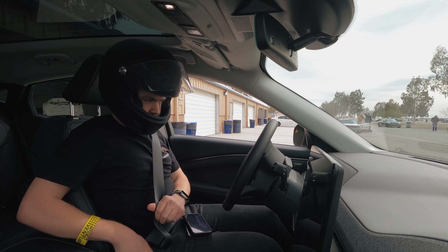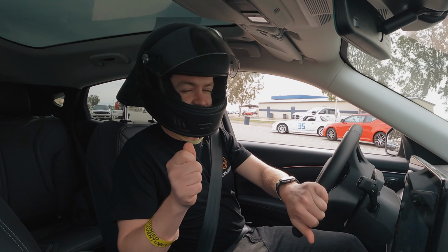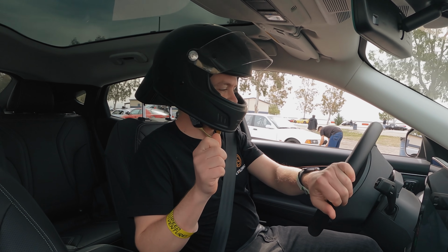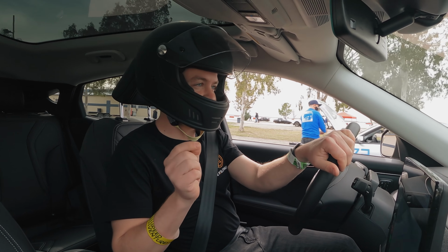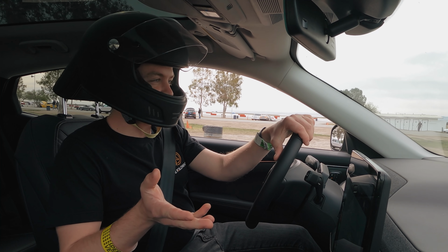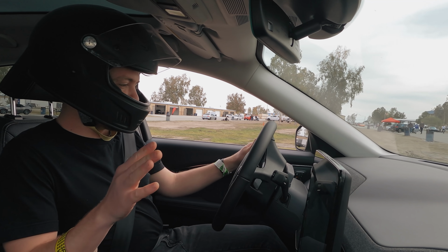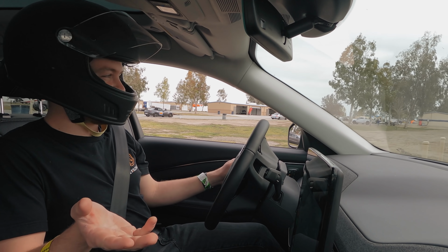All right, here we go. We are in the Mustang Mach-E. I've got 234 miles of range, 98% charge, and we are going to track the Mustang Mach-E. This is going to be very interesting because the Mach-E has very thin, efficient tires. I imagine I'll be sliding all over the place, but it should be a lot of fun.